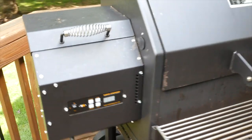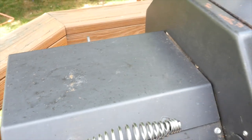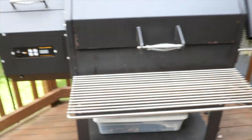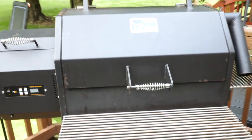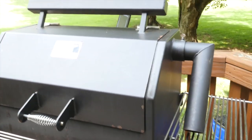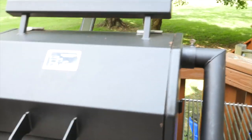So the initial thing you can see right off the bat are these little areas where the paint's just starting to chip and it's starting to rust. So this is the only thing about the grill I'm not happy about. They put this coating on it that's not like the Weber coatings, which has its pros and cons. Their thought is if we don't put that coating on, then you can touch up the grill and you can make it look brand new again, whereas with those Weber grills, if they get nicked or anything like that, you're just done. You're left with what you have.